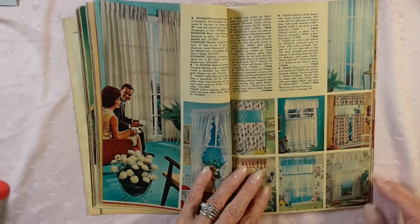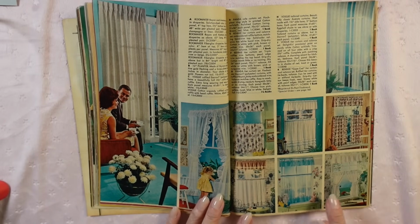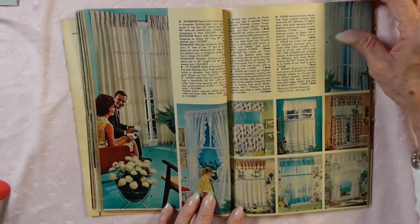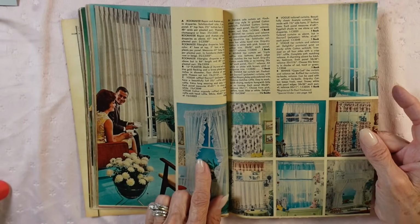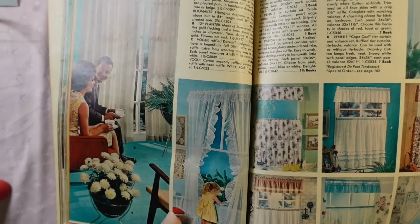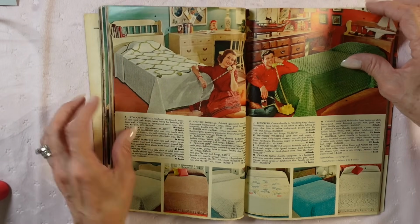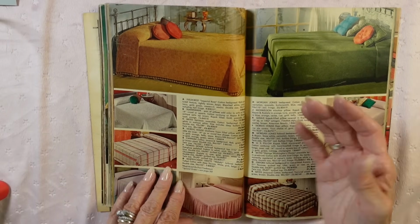Curtains. Okay, so our curtains were like this, kind of lace and see-through. That would be 1.25 books. Yeah, you know what? They were like these, but just shorter. They were sheer all the way through. Bedspreads, cotton chenille bedspreads. Anywhere from 2 to 3 books.